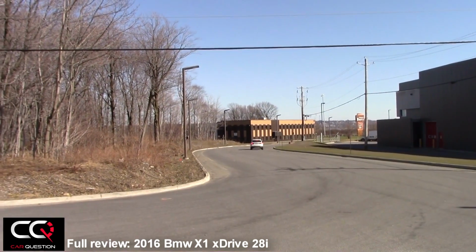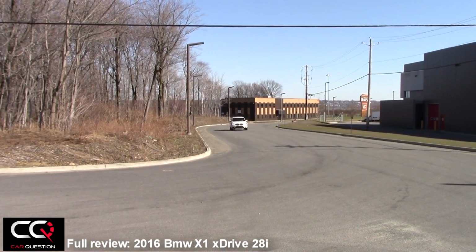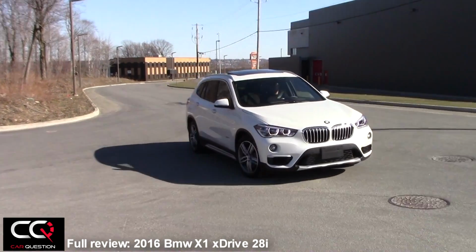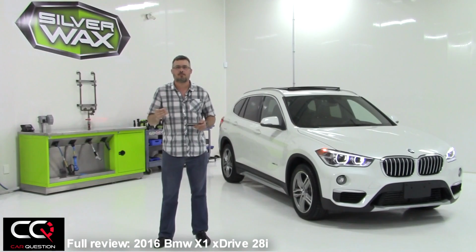Another thing, when you switch to sports mode or to eco mode, when you get out of the car, when you go back, the car didn't retain exactly what mode you were on the last time that you were driving. I want my car to remember my setting, so that's quite important.